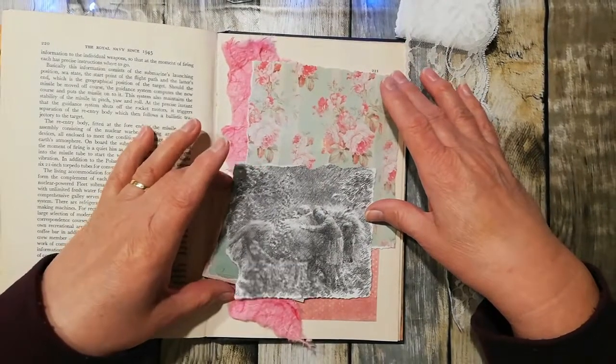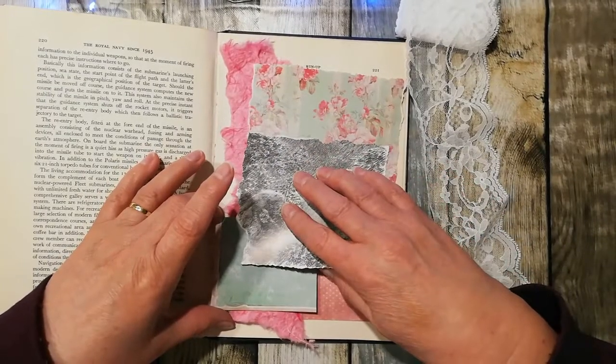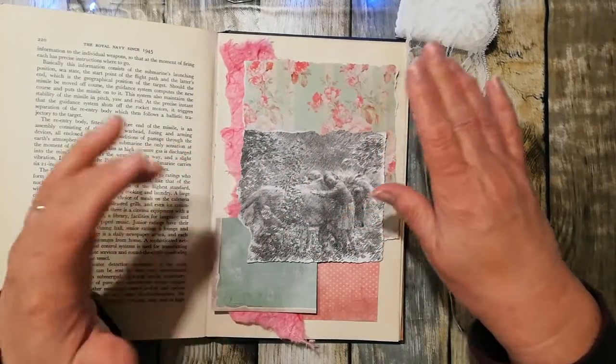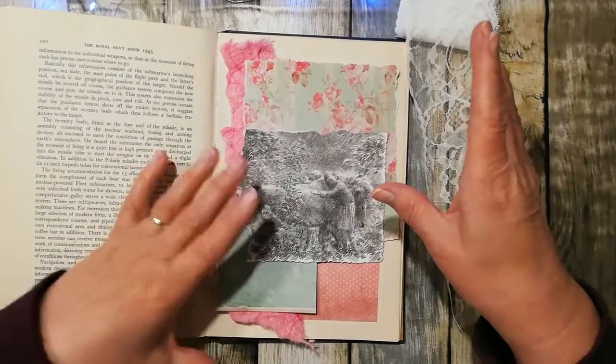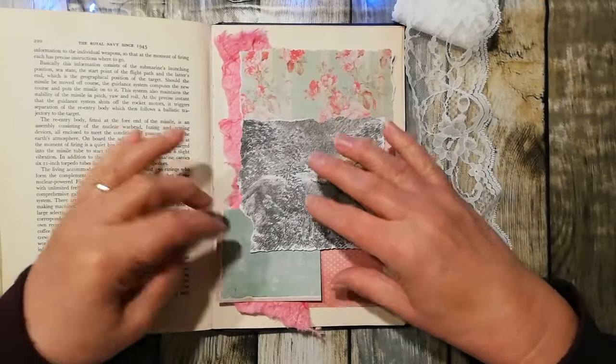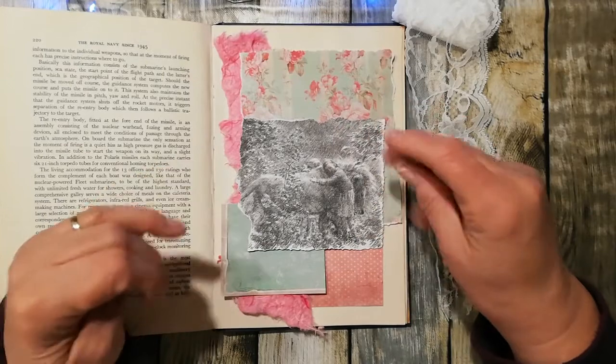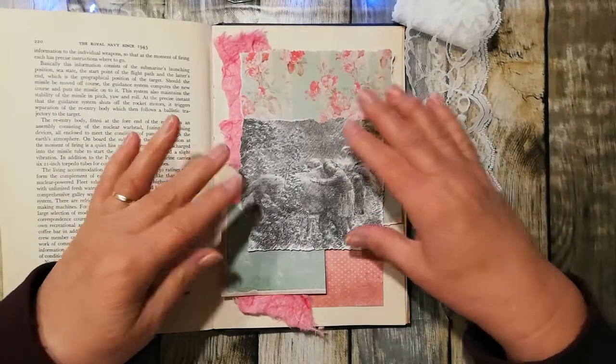As I say, it's an old book, so it doesn't really matter that much. But right, so I do tend to, if I decide I'm going to cover the text up, be quite precise about it. If I'm not particularly bothered whether the text shows, I don't want it showing in this.